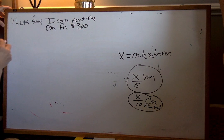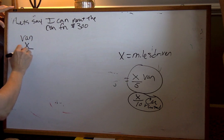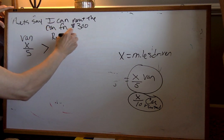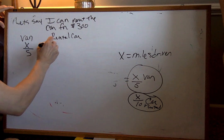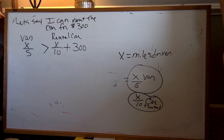All right. So the van. Well, it's my van. I own it. I don't have to pay any rental cost on that, right? Enterprise was saying that my van was going to cost more than if I drove their rental car. So that's why I should drive the rental car, to save money. So then I can go out to eat more or something. The rental car plus the fixed cost of $300 because I have to rent it from them.